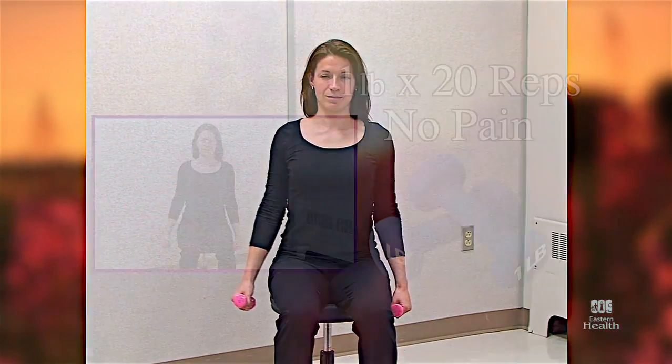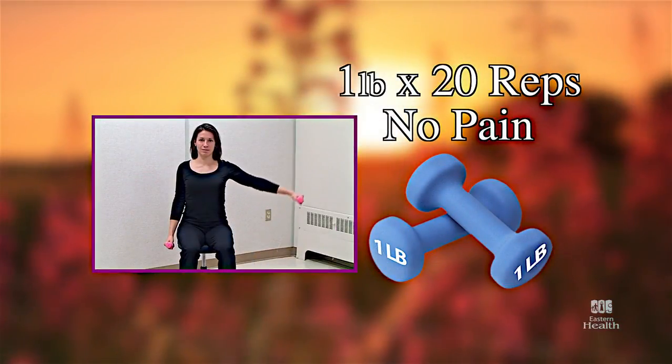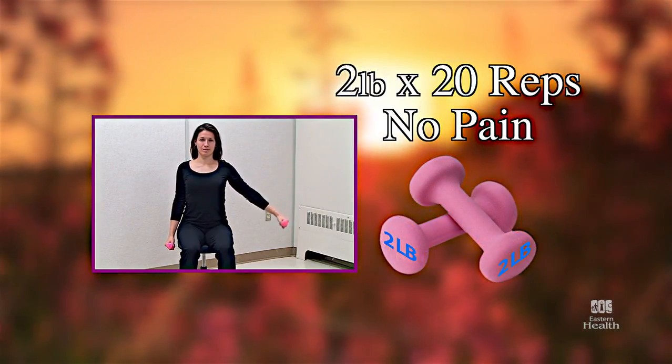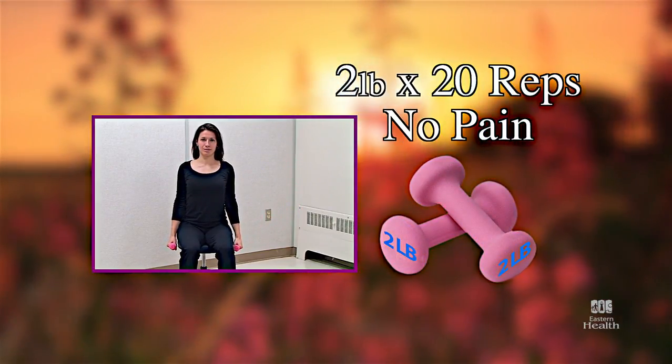A general guideline for increasing the weights would be when you are able to do 20 repetitions without too much fatigue and certainly no pain or swelling, you can increase by another pound the next time you do the exercises.